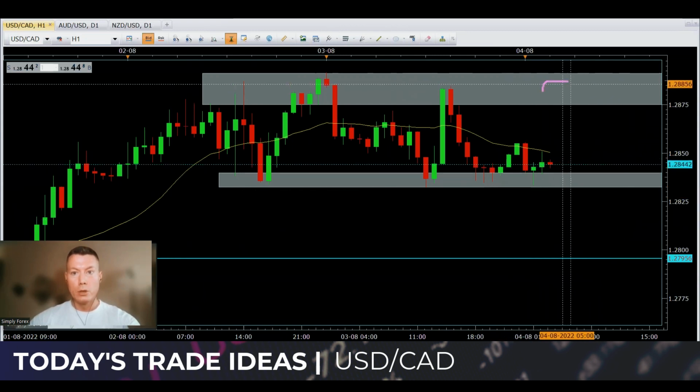Price could retrace all the way back up to these highs here. Then we get a bearish candlestick pattern form, and we can enter the trade. We can then take price back down to these last H1 lows, close 80%, and then leave 20% to run. So that's the first idea for this pair.